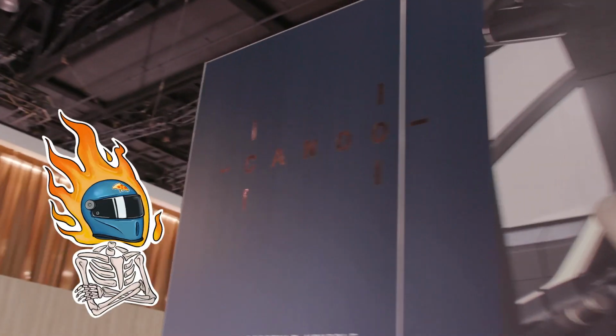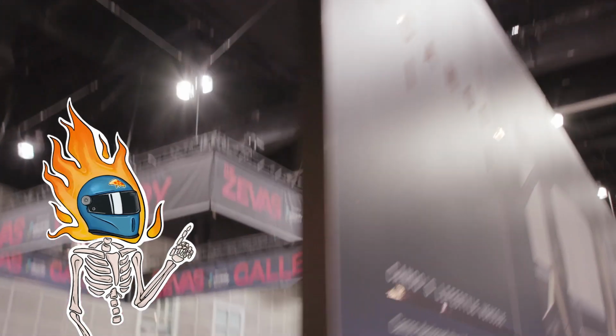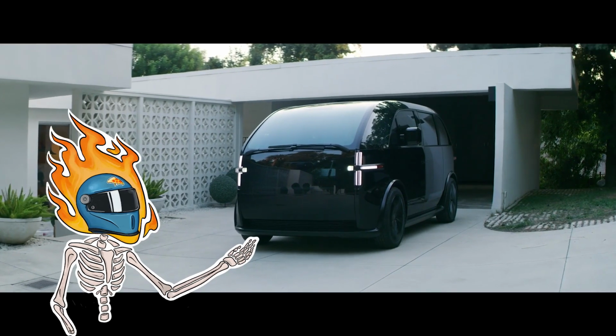So the LA Auto Show is happening right now, and we finally got to take a really close look at that husky fella from Canoe, or what they're calling the Lifestyle Vehicle.